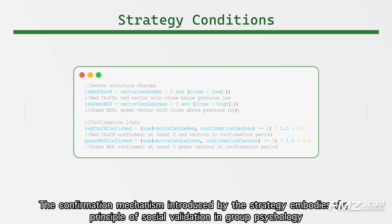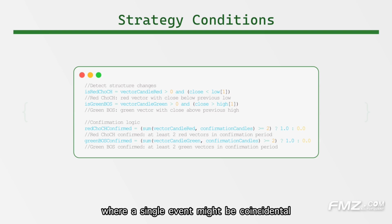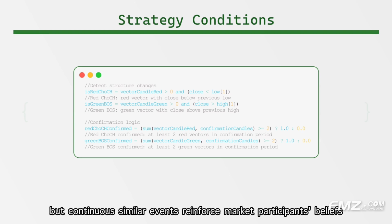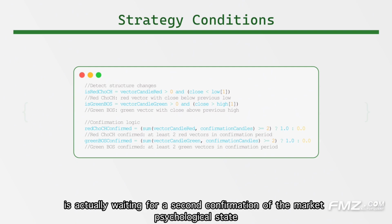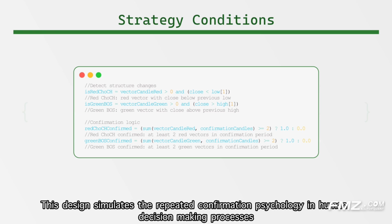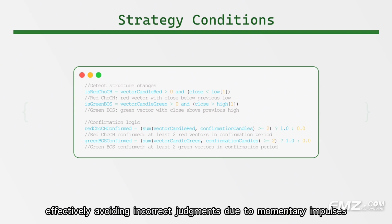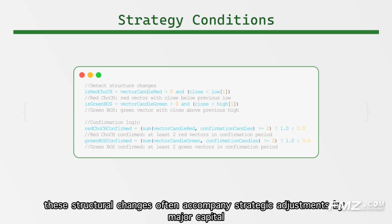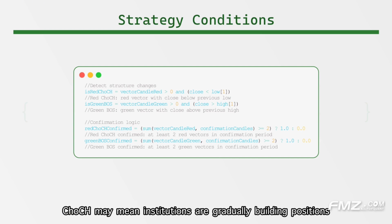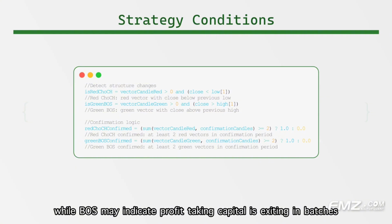The confirmation mechanism introduced by the strategy embodies the principle of social validation in group psychology, where a single event might be coincidental, but continuous similar events reinforce market participants' beliefs. Requiring at least 2 corresponding vector candles during the confirmation period is actually waiting for a second confirmation of the market's psychological state. This design simulates the repeated confirmation psychology in human decision-making processes, effectively avoiding incorrect judgments due to momentary impulses. From a capital behavior perspective, these structural changes often accompany strategic adjustments by major capital. ChoCH may mean institutions are gradually building positions, while BOS may indicate profit-taking capital is exiting in batches.